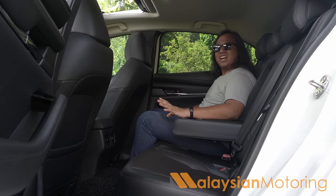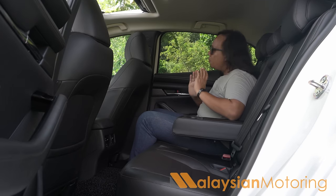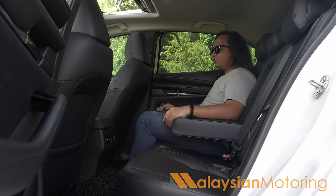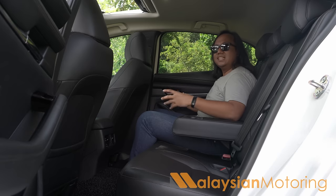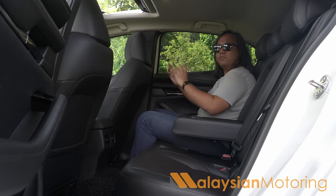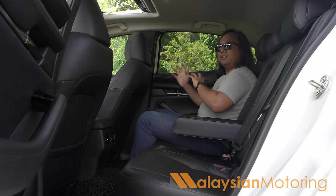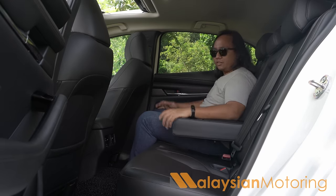Now, if you're trying to fit child seats back here, these rear doors do open quite a way, although the opening itself is then not very wide, which means if you're trying to fit in a child seat, I suggest you turn it around to be rear facing once it's already set up in the car, because if you do that prior, it might be a bit of a palaver to get it through the doors.